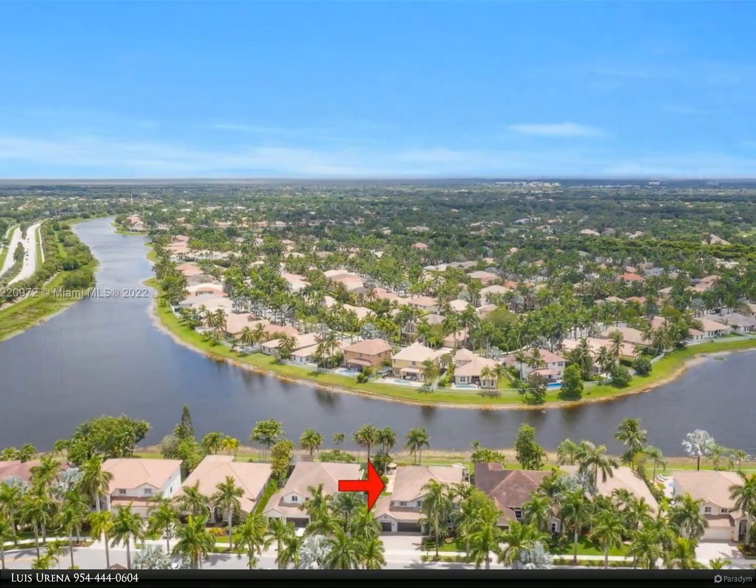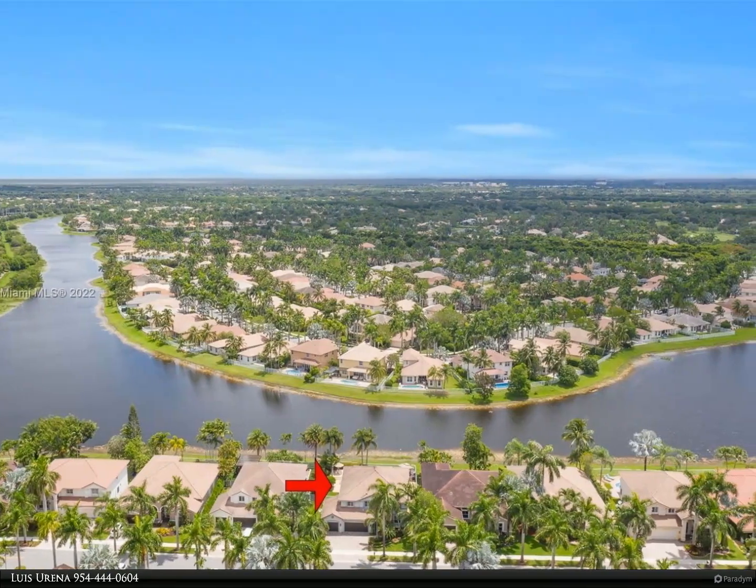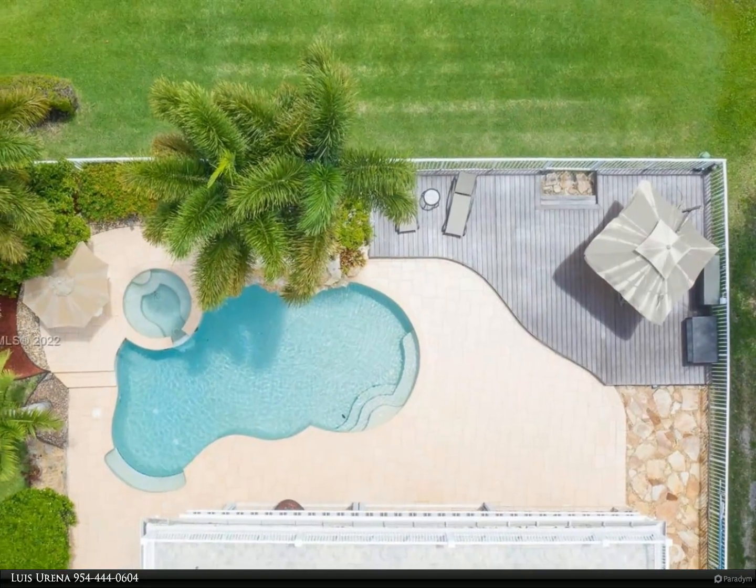Spectacular Weston Hills home with an extraordinary lake view. You can admire this view from the awning-covered balcony upstairs outside the master bedroom while having your favorite cocktail.